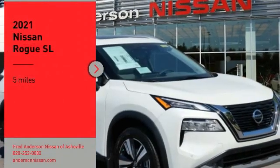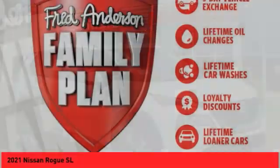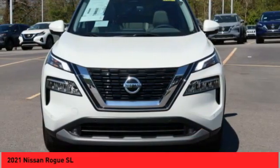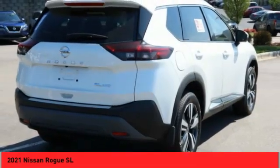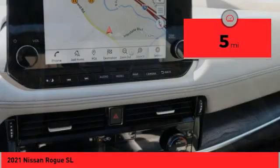Stop by and take a look at the 2021 Rogue. The stylish Rogue gets 27 miles per gallon and still boasts nearly 58 cubic feet of cargo space. With a 5-star side impact safety rating and confident handling, the Rogue is more than you expect and everything you deserve. This vehicle has less than 100 miles.